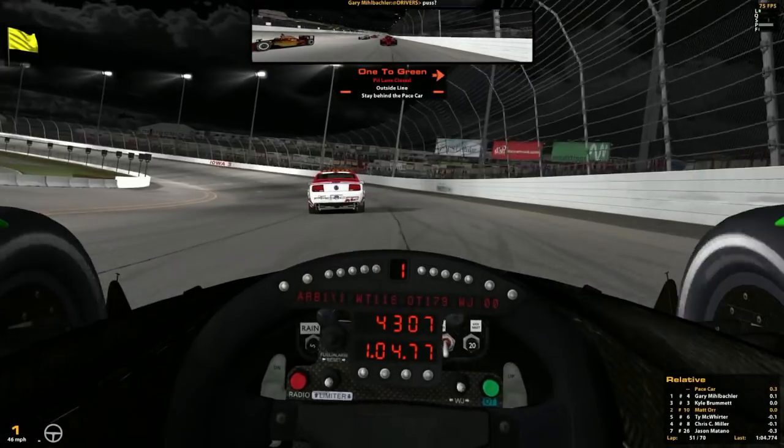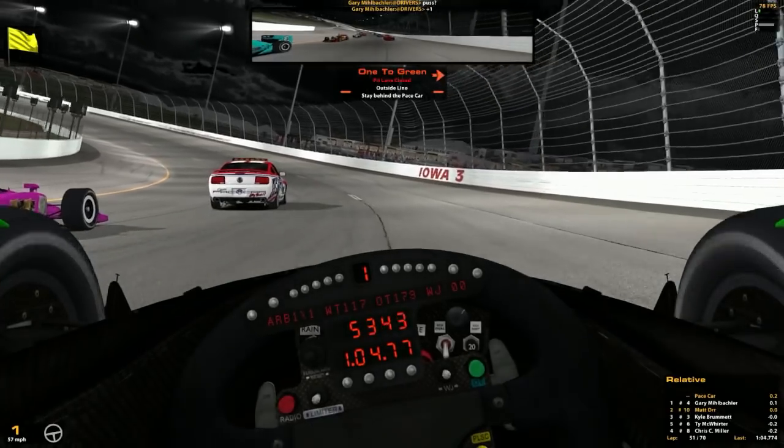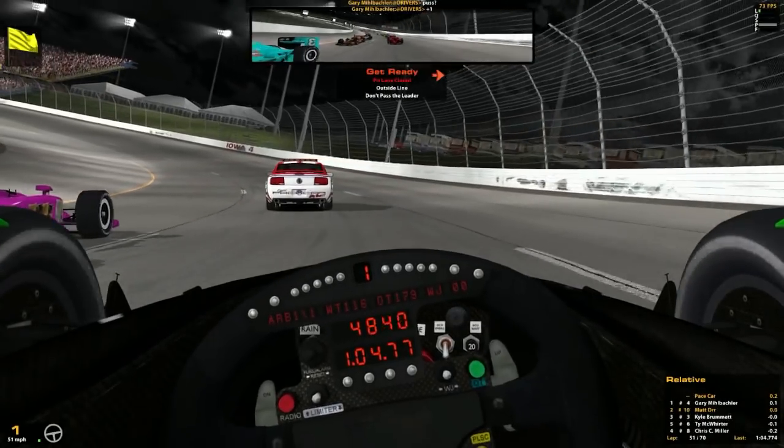Okay, and we're getting ready to go back to green flag racing, and the leader was hidden by my mirror. Just love the mirrors on this car. Going green. Just so very weird. Probably add like 50,000 pounds of downforce, honestly.